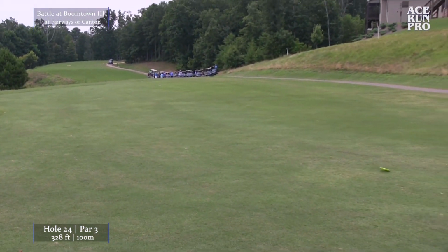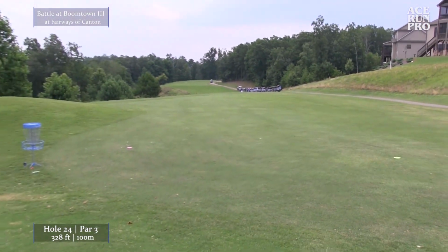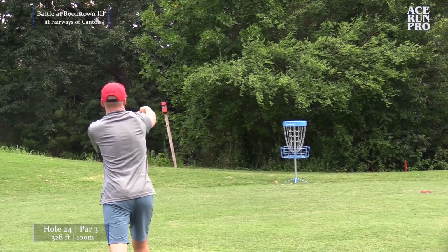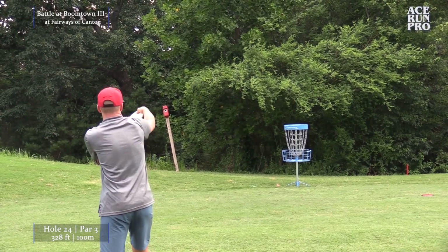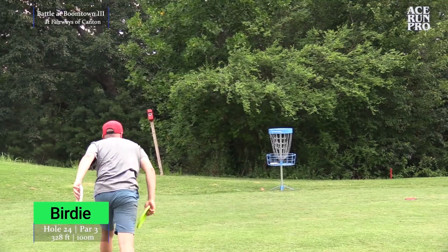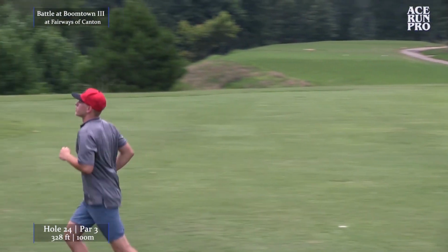Ezra leaves this one a little high and a little wide. Yeah. He knew it right away. He'll be putting towards the woods here. About 50. And he keeps that putter hot. No fear.